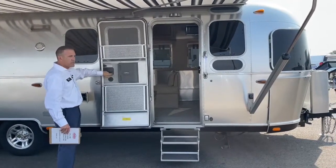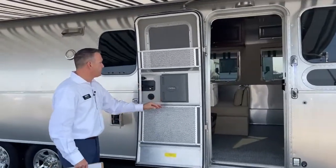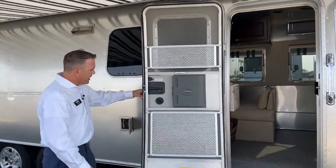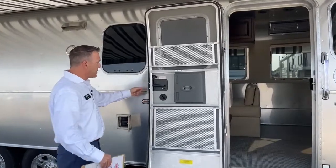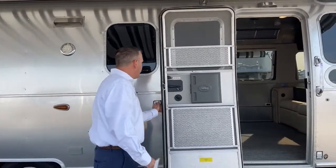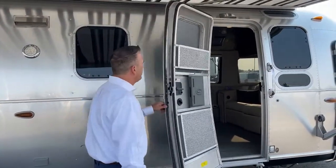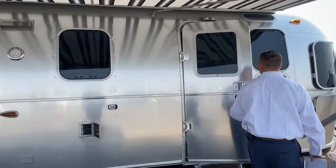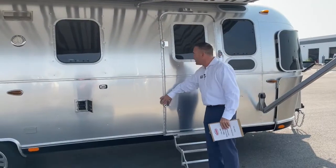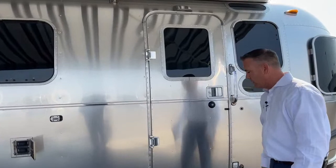This is an easy lock system, so if you want to just push this lock shut it, you're locked. This thing just kind of clips in there automatically. You don't really have to hook anything up or hook a chain to it. You open this thing fully and it just kind of keeps it open for you. Just a nice solid door, nice solid slam latches, nice solid hardware on this guy. I mean, you can just see how Airstream kind of goes up and beyond on their construction.